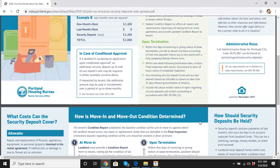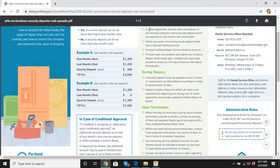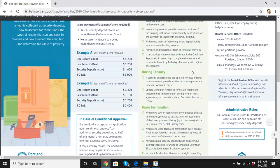Okay. The security deposit, though, can no longer be owner held. That's because we have to list on the lease which bank the security deposit is held at. So we need to update our lease to show that the security deposit is being held at Bank of the West at the Lake Oswego branch or whatever. It says that in the rental agreement we need to provide the name and address of the banking institution where the security deposit for prepayment of last month's rent or security deposit will be held.